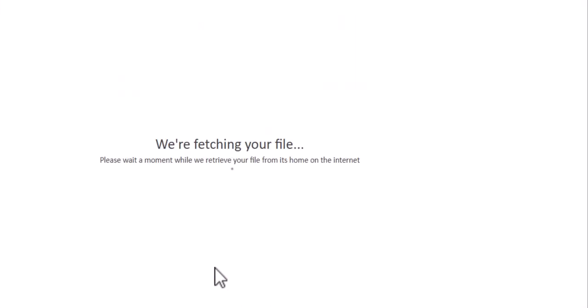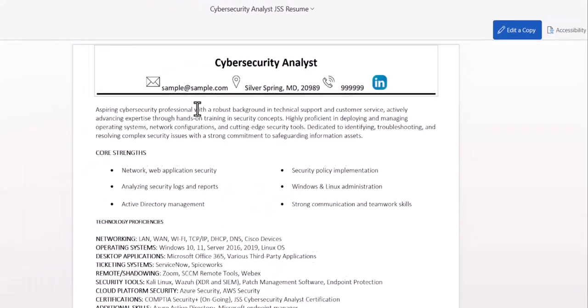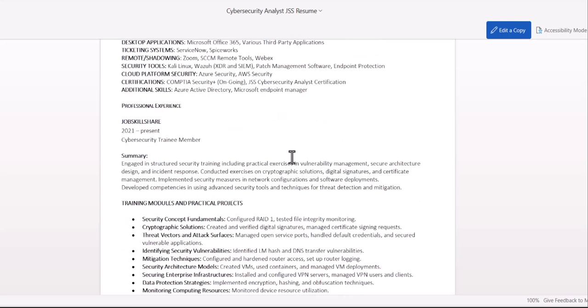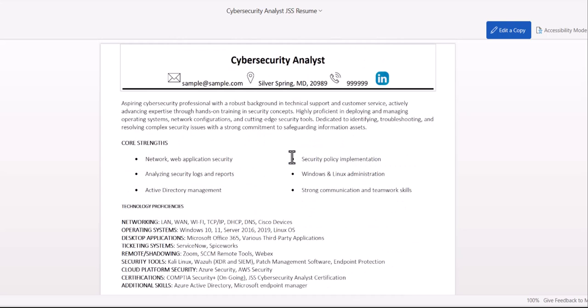So let's go ahead and click on download resume. Whichever browser you're using, this is going to download the resume. It's going to look like this. So as you can see, it's a very classic and clean resume. This is the same format that we use for our IT support, systems administration, or any other ones that we have been using for many, many years and with great success.